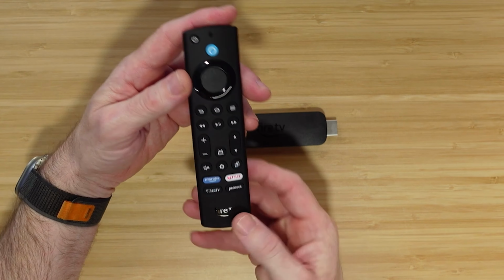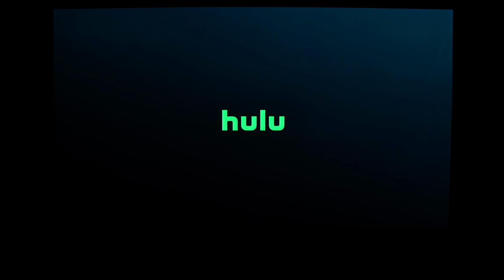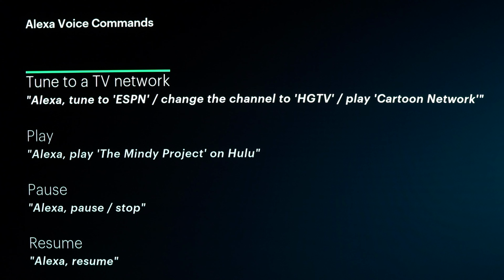The nice thing about the 4K Max is that you can control it with your voice. On the remote, you do have the Alexa button there, and you can request to open up apps, to search for shows, to control different features within apps. With Hulu, you have your basic play, pause controls, but you can also call up individual networks and channels.